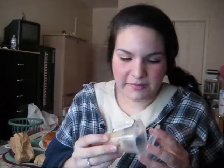It's supposed to smell like, well, it's made of coconut and other not nasty things. I don't know, it kind of stinks. Not really my cup of tea, but whatever, I'm gonna try it. It's free, why not?